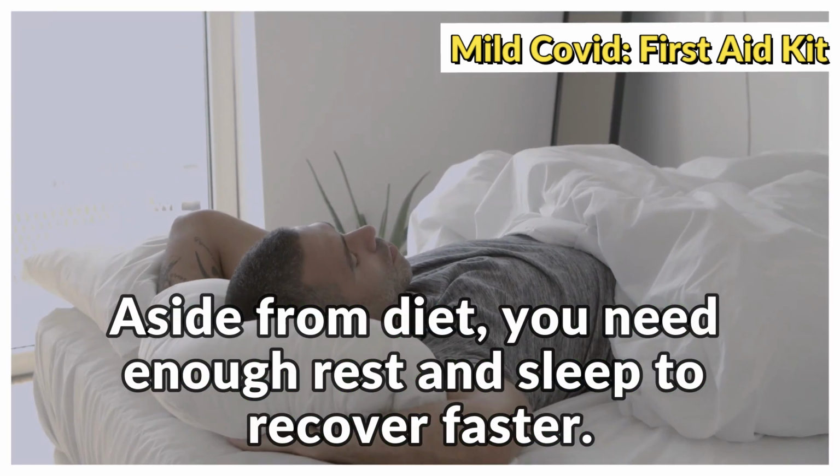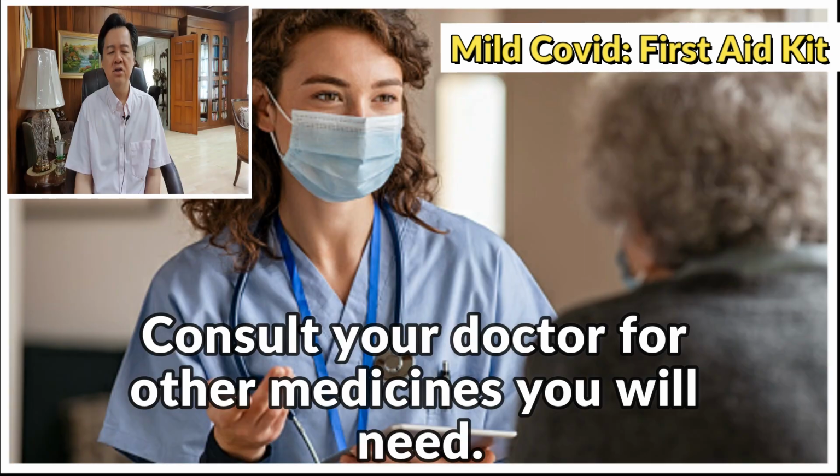Aside from diet, you need enough rest and sleep to recover faster. Consult your doctor for other medicines you will need. Take care.